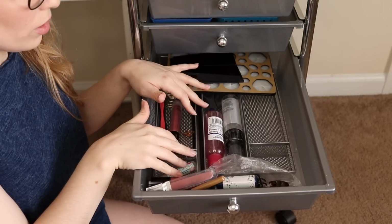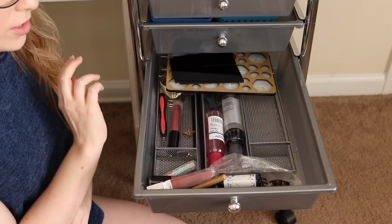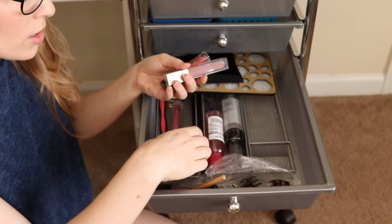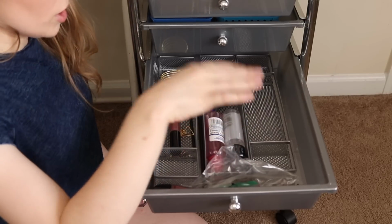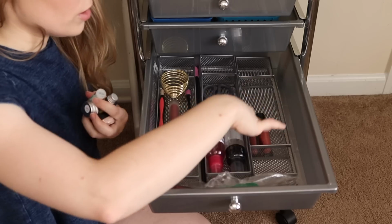I also want to tackle this drawer. This is where I've just put a bunch of stuff that I don't know what else to do with. A lot of things that I decided to declutter that I need to hopefully find a new home for. Some of it needs to just be tossed. This drawer doesn't really serve much of a purpose, so I'm thinking I may go ahead and keep things that need to be rehomed in this bin here.